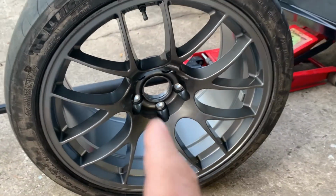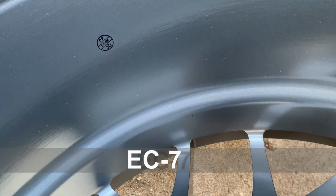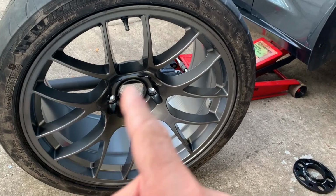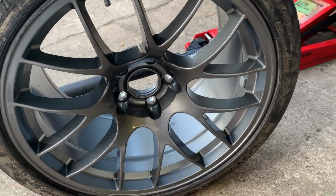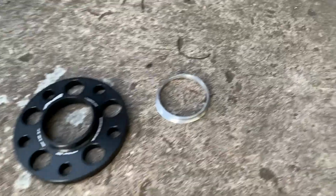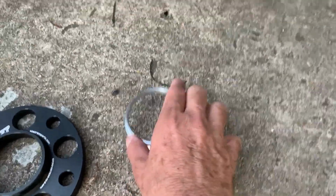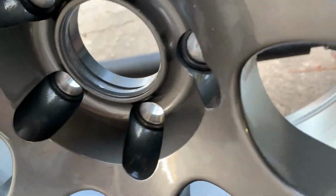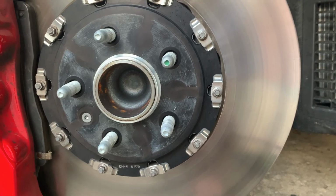But the thing about Apex is, so this is the EC. Can't remember the model name. It's actually a BMW wheel. They still have a 5x120 lug pattern, which matches, but the center bore diameter is slightly larger, and so Apex sells these little sets of centric rings that go on the hub, just like that, to make the bore diameter the same so you can use it on this car. So I'm going to lube that up with just a little bit of grease just to make sure it doesn't seize up on there.